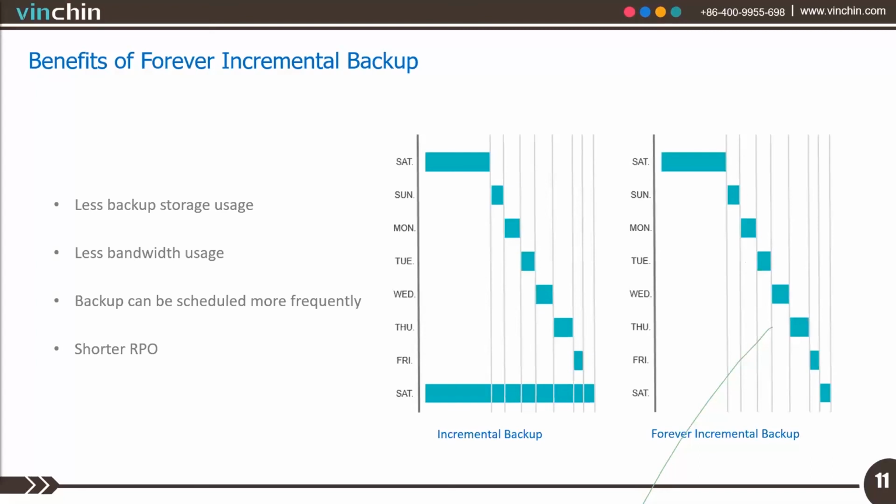So the benefits of Forever Incremental Backup are less backup storage and less bandwidth usage. And users can schedule backups more frequently to achieve a shorter RPO.